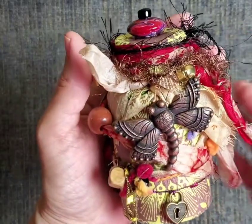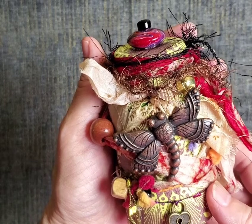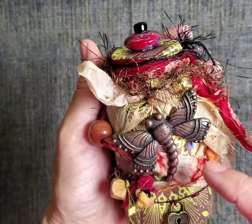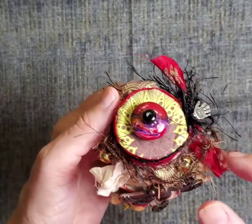So there we go. The Dragonfly is a pin, and I pushed the pin through the bottle and secured it on the back and also secured it on the front. Just a little handy hint.